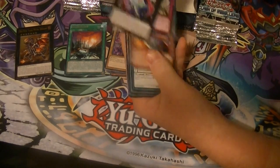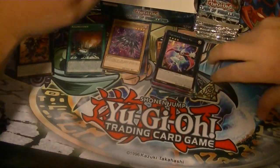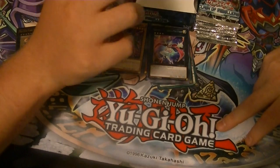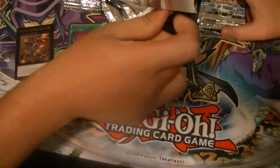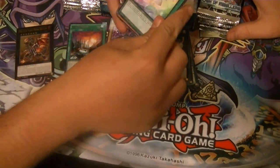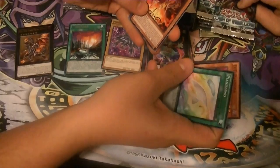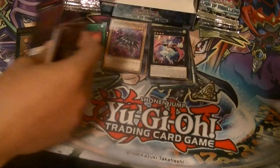Trapeze Magician. Case of, what's a crate, man? That's about 10 cases right there. Each case holds about 8 boxes. Man, I'm thinking about getting a crate. We're making this deck. The Sticky String Kaiju and a Ghost Red Eyes Flame Metal Dragon.